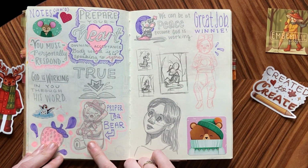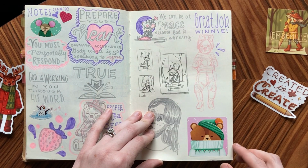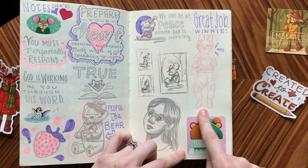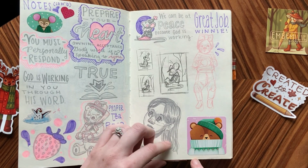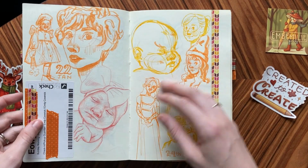And a very fun little property bear. Little mouse with a hat. And then Amazon sent out these stickers. I don't know if you guys got them, but I think they're super cute, so I put them in my sketchbook.